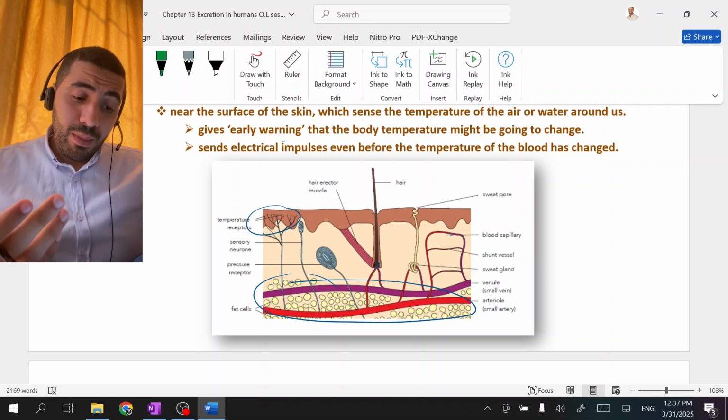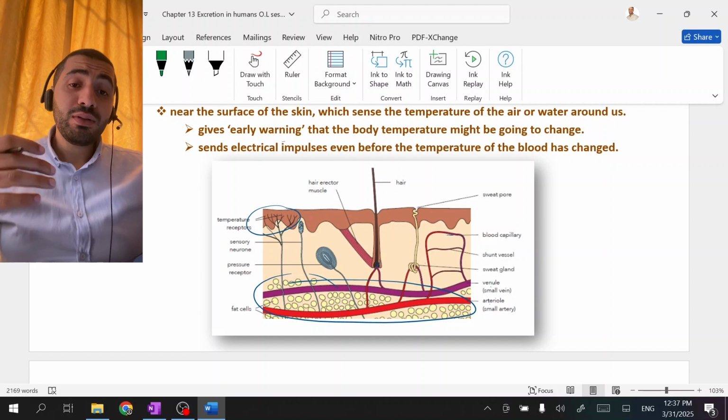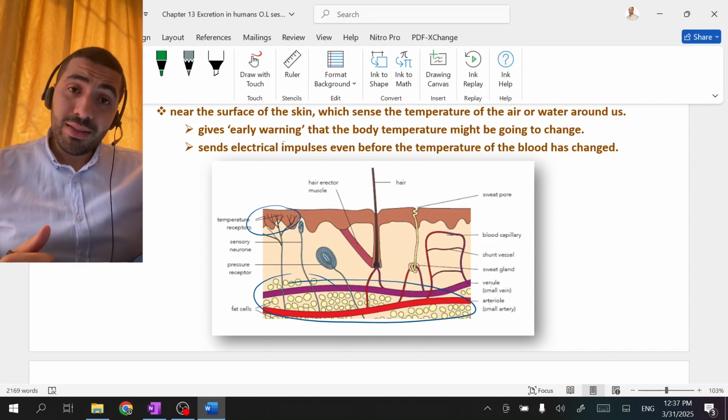This is briefly what is happening without going into much more detail.